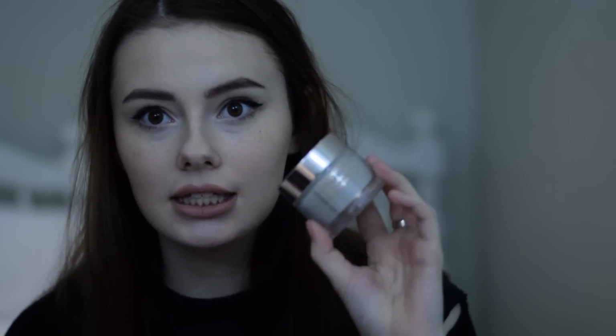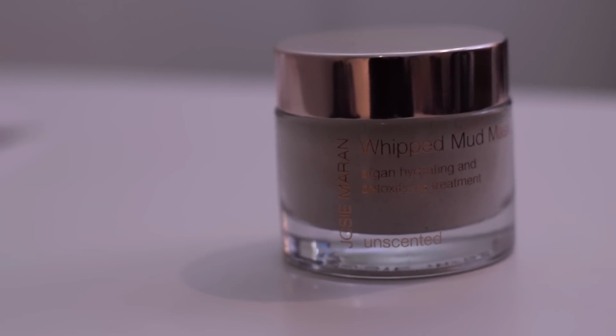My next skincare product is the Josie Maran Whipped Mud Mask, an argan hydrating and detoxifying treatment. So it cleans your skin as well as leaves it super hydrated. Like, I have dry ass skin, and this stuff leaves my face feeling so nice after I use it, and it smells like clay. Like the clay you would use to sculpt something or mold something, but it kind of just reminds me of being a kid. I don't know, it's a nice product. It's a really nice product, and it didn't irritate my skin at all. It was really gentle and did what it was supposed to do.